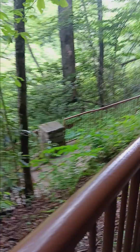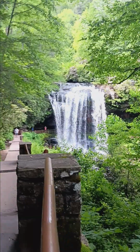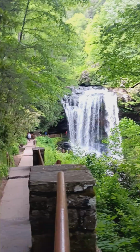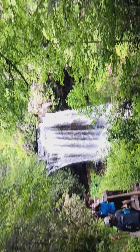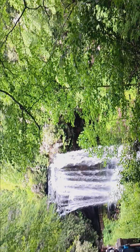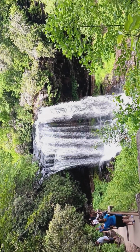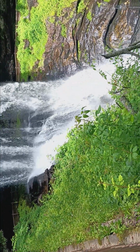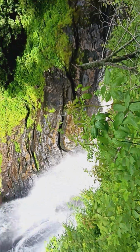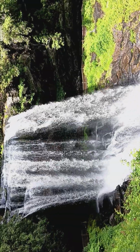This path winds around pretty far, but it's got a beautiful destination. I need to remember to hold the camera the same direction when I'm filming. I wonder why they call this Dry Falls.